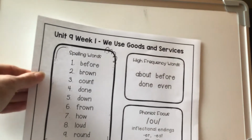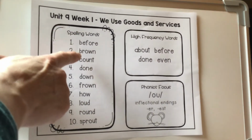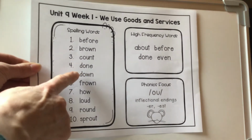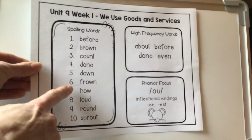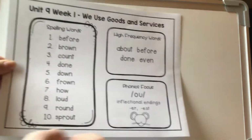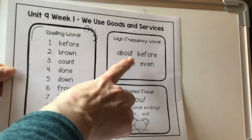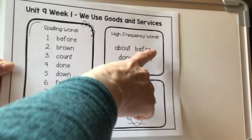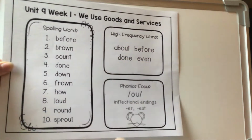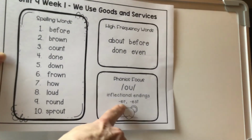We have our Unit 9 introduction for the week, and we've got our spelling words. We've got before, brown, count, done, down, frown, how, loud, round, and spout. They all have the OU sound like you would hear in mouse. Our high frequency words are about, before, done, and even. And then we have our inflectional endings like big, bigger, biggest. We're going to be working on the ER and EST endings.